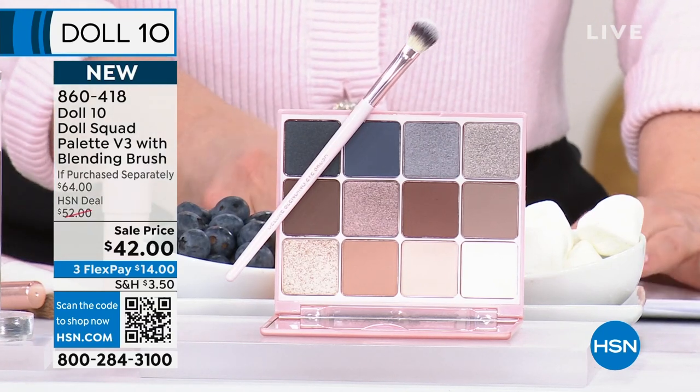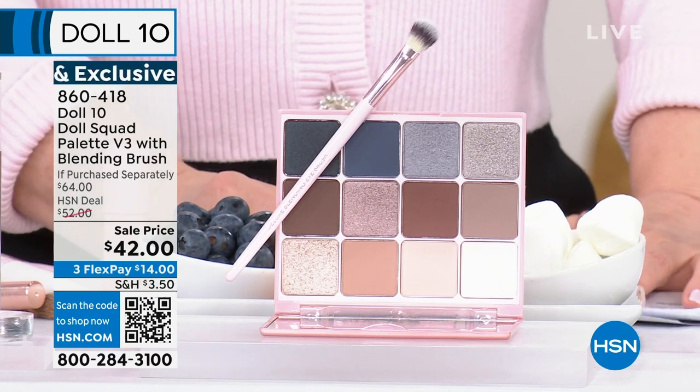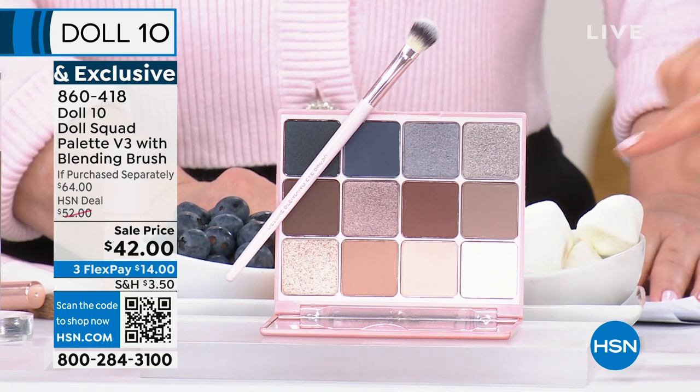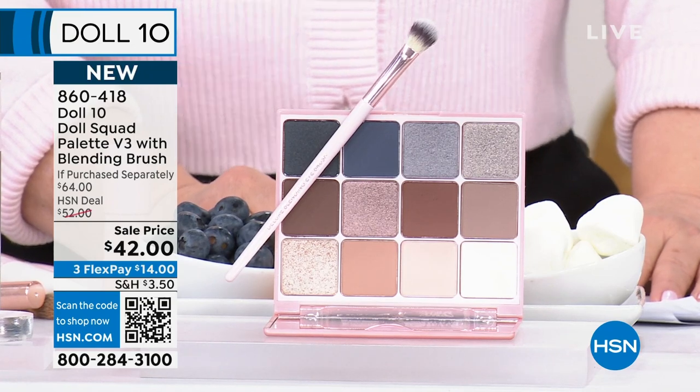And this would run you $64. We're including the brush. You get it all for $42. These are matte shades. These are shimmer shades. You get 12 shades. The color pigment, the payoff is there. And it also comes with a beautiful mirrored compact. That's brand new. That's coming up, 860-418.